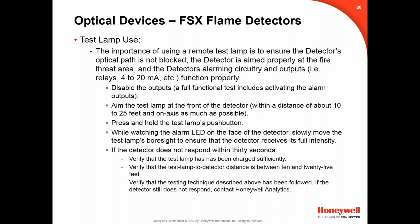So the distance, like I said, is between 10 and 25 feet. If you're within 10 feet, you may be dumping too much what's called visible energy onto the sensor array. And when our detectors see too much visible energy in relation to what a real fire is, we'll typically reject it as a false alarm source. And so the test lamp might not be effective at testing the functionality at distances shorter than 10 feet.